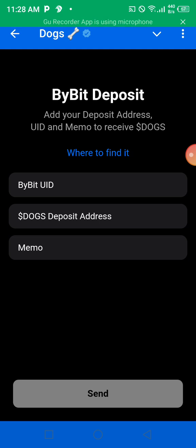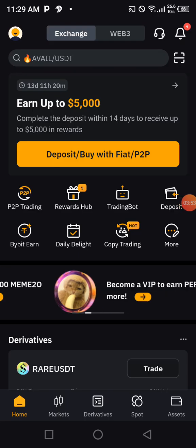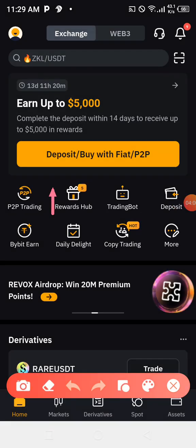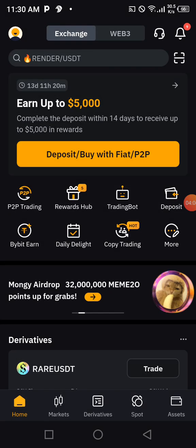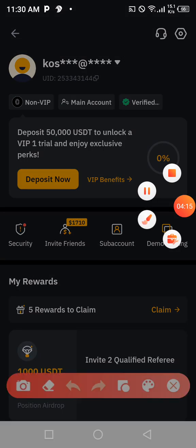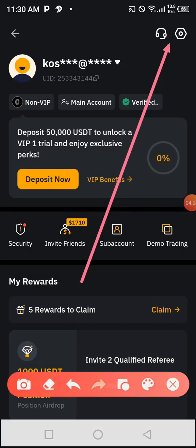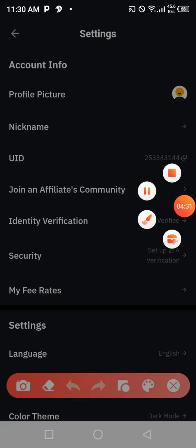So let me go to my Bybit and then show you how to get the UID. After you have logged into your Bybit, you click on your profile section that is here. So I'll click on it, and then you click on this setting option that is here. So we need to get our Bybit UID first. So click on the setting, then you can see your Bybit UID here.